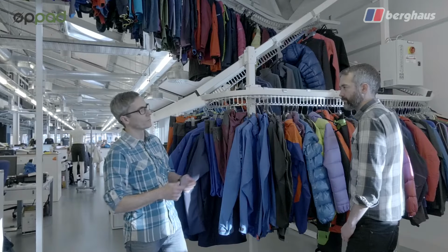Well, in a day here at Berghaus, I've learned about their sustainability, about bluesign and about Colorkind. And I know how to make their down jackets and how they test them. But now the proof is in the pudding. James, do you have a test jacket for me? Of course.